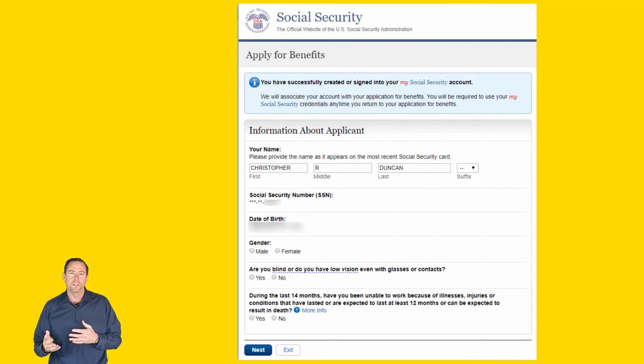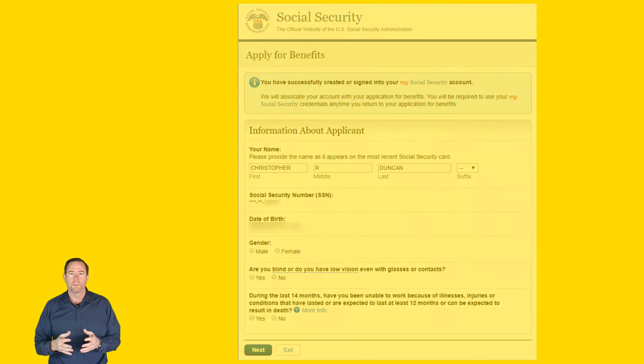In the coming pages, you will see they will be a little different than yours because I am technically applying for Medicare because of a disability here. I did not submit my application when doing this because I don't have a disability, but I wanted to be able to get all of these screenshots so you know what to expect.